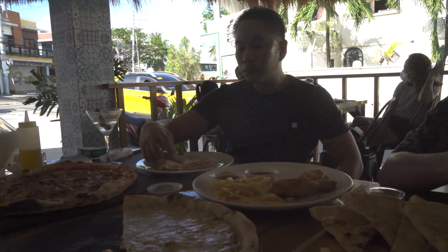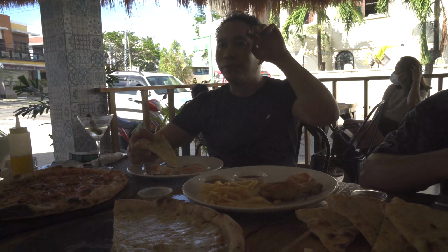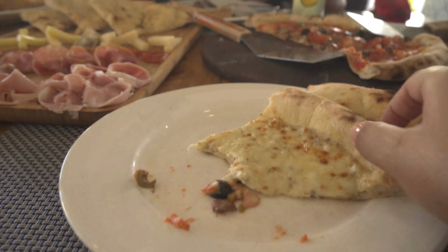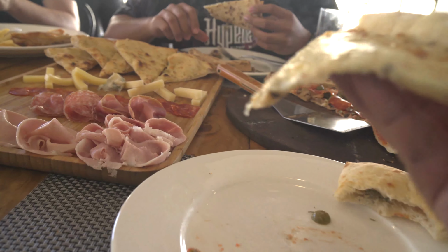It's good. It reminds me of truffle cream cheese, like truffle cream cheese spread. Like the same one we had at Deli by Chelly, that one night we tried it? This reminds me of that, on pizza. This one's really good too.